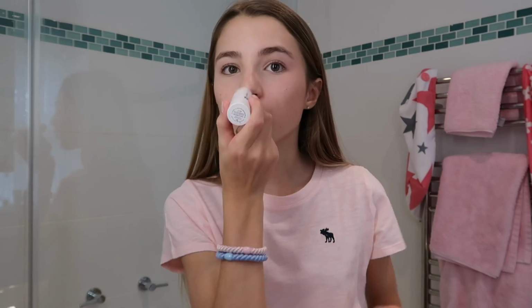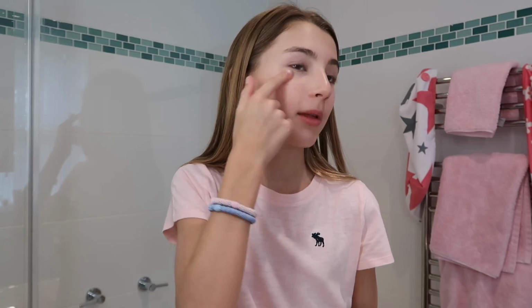I think Glossier is a really good makeup brand because it's really natural. Basically the brand is just trying to get people to enhance their natural beauty and not cover it up as much. That's why all their products are really natural, and that's what I really love because I don't like to do a full coverage makeup look. I just like to do makeup that's almost like I'm not wearing makeup, if that makes sense. But that is what my highlighter looks like.